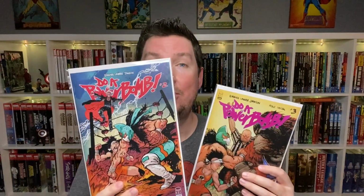Next up is Do a Powerbomb number 3. I'm loving this series so far. I loved the first issue and was really, really saddened when I went to read the second issue a few days ago and couldn't find it anywhere. It wasn't over here on my to-be-read pile. It wasn't in my CLZ app. I could have sworn I bought it, but I guess I didn't. Luckily, my LCS had a copy of number 2 as well. So number 2 is not new today, number 3 is.